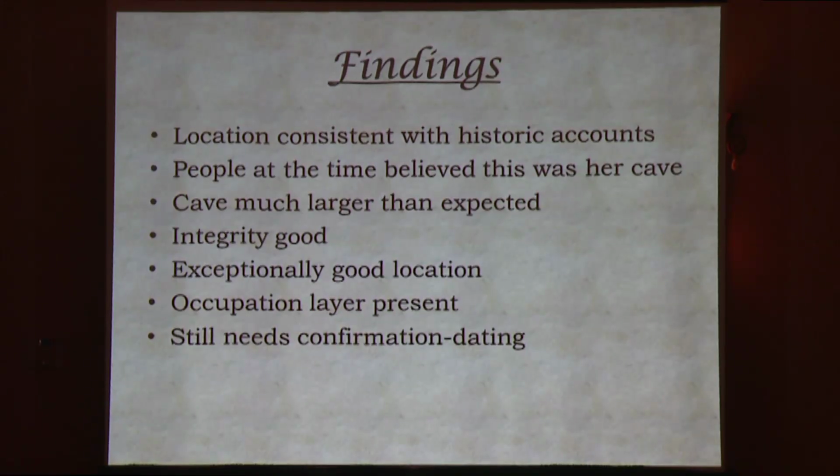One, I think we can say that the location is very consistent with the historical accounts. Okay, this is indeed near where she was found. This is within less than 2 miles from where she was found. So I would consider that to be near in the general terms. People at the time certainly believed that this was her cave.